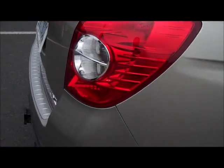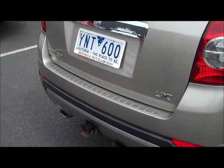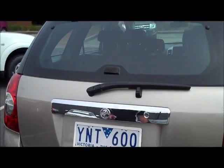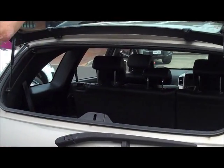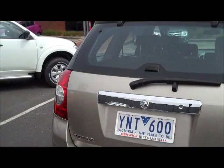As we come around to the tailgate area, you notice once again it is the LX model, does have the factory tow bar, twin exhaust pipes, and just a feature on the Captiva, if you just press the release button on the tailgate that's on the key, you'll notice the window of the tailgate comes up individually, and we'll touch on a little bit more on the tailgate shortly.